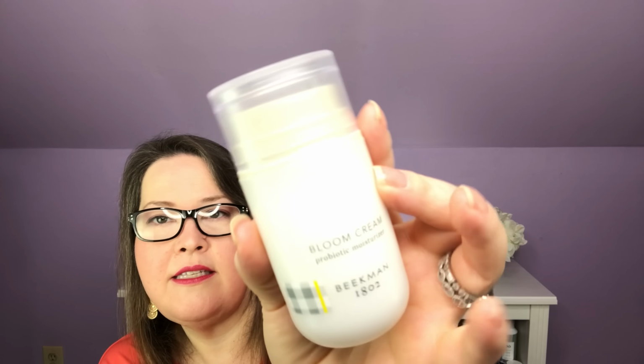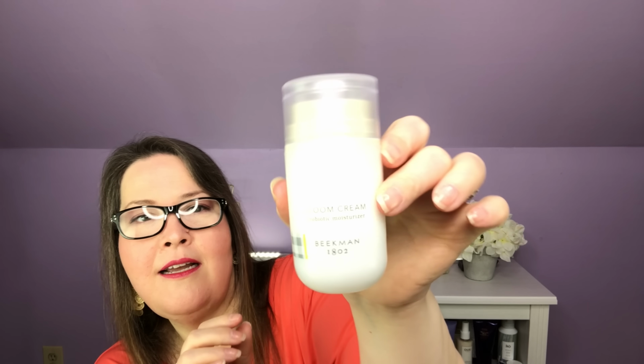I love the aesthetic of these bottles. Isn't that really nice, the bottoms are kind of rounded? I really like that. And it just says Bloom Cream, Probiotic Moisturizer. Look how foamy I'm getting. You see how tall it's getting? Is that showing? It's getting so foamy.